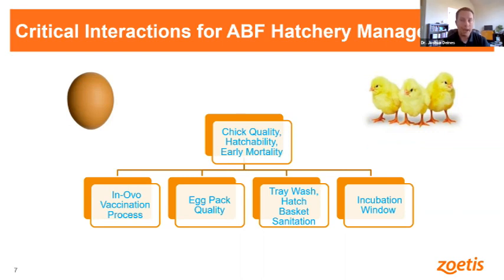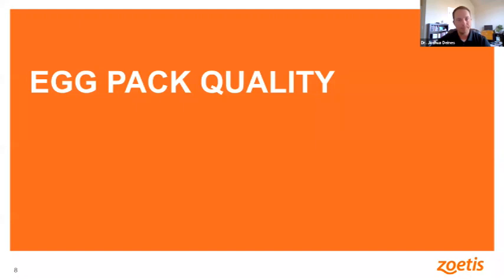Number 2 is egg pack quality, what eggs are coming in, because that's what we're going to have to deal with at the hatchery. We can't change that once it's there. Sanitation, huge piece. We'll spend a lot of time there. And lastly, incubation. That's another critical piece in this whole component of hatchery vaccination, specifically in an antibiotic-free world.